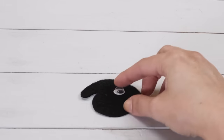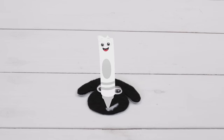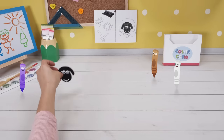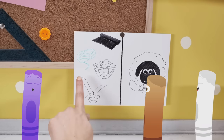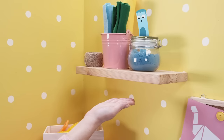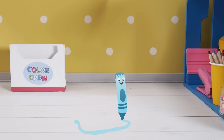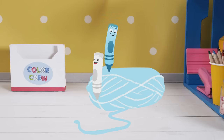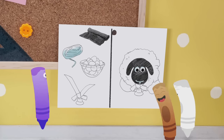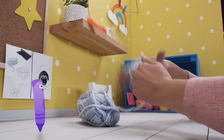And now the eyes. See? And the mouth. Now it's your turn. Yarn. Come on, don't be shy. Come on down. Yarn. Perfect. This is beautiful.